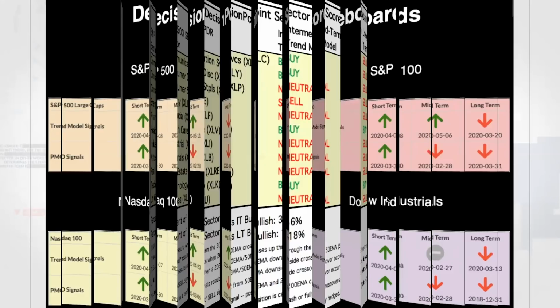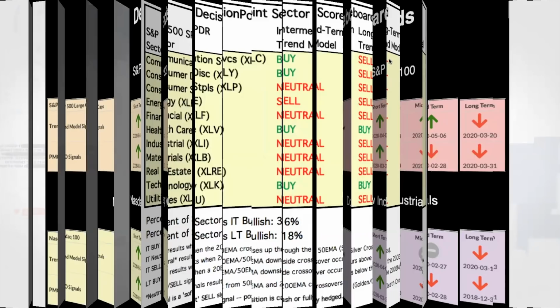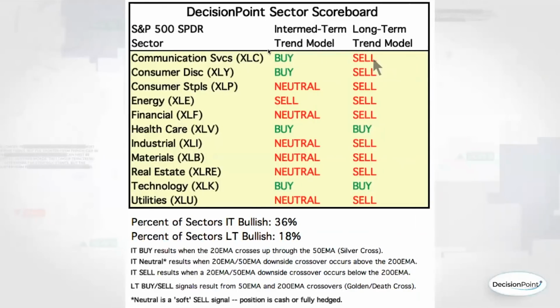Decision Point sector scoreboard. Currently, we are seeing a few green buy signals that have been appearing over the past couple weeks. Com Services is on an intermediate term trend model buy. Remember, that means the 20-day EMA is above the 50-day EMA. Discretionary is on a buy. Healthcare, of course, has been one of the bright spots. And technology is on a buy, including a long-term trend model buy signal along with healthcare. And to me, this tells you these are the areas that the coronavirus has not hit quite as hard. In fact, I think technology is becoming kind of the new defensive sector, if you will, in this coronavirus environment. Because a lot of those names, the big names, software is doing really well. And again, these are those pockets of strength that we are seeing out there, and technology and healthcare certainly are at the top of that list.